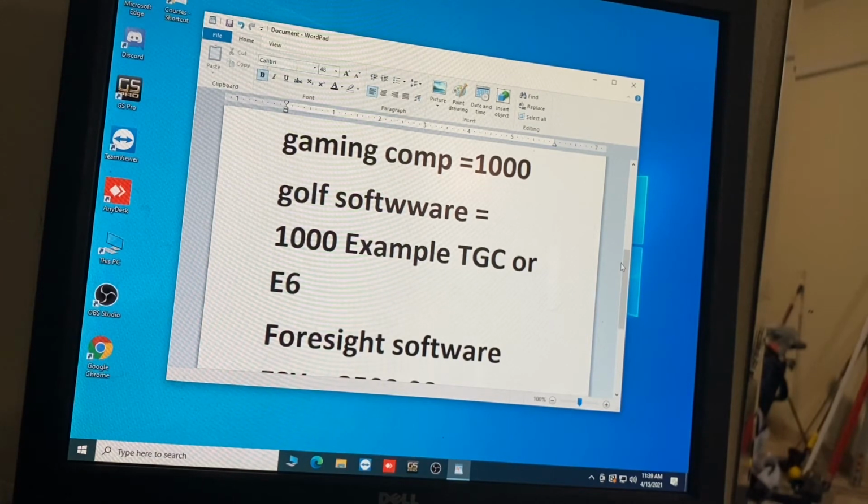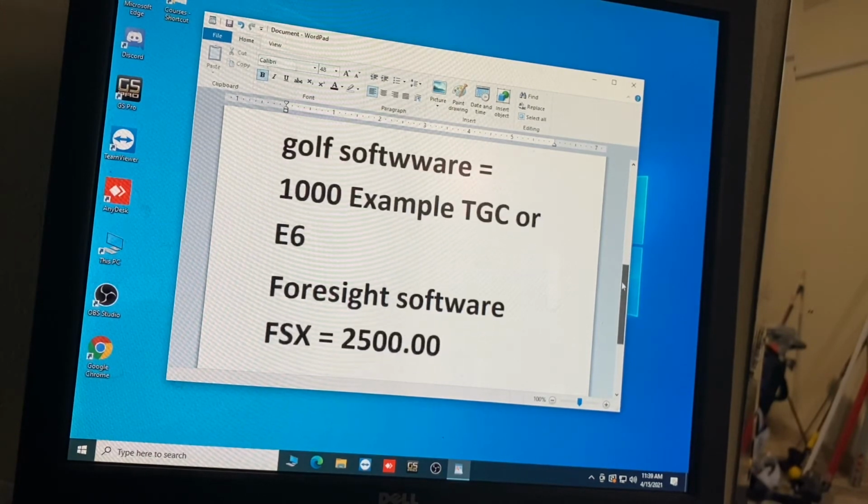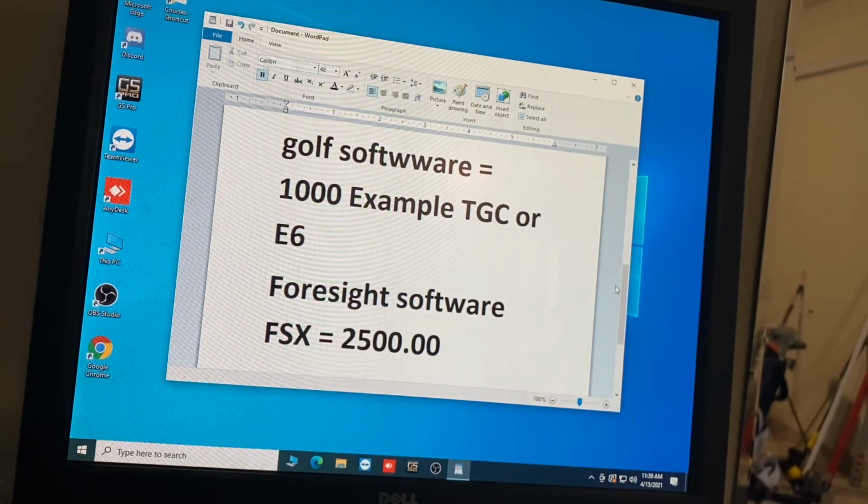It's a little bit more realistic. Foresight software, I'm not really that convinced on their gaming software for playing, but the driving range and for club fitting and ball fitting, excellent software for that. I did hear, though, that they are going to do an upgrade sometime this year for the FSX software. So the gaming side of it is going to be much better than the practice side of it. And the FSX software for the 2020 version is $2,500.